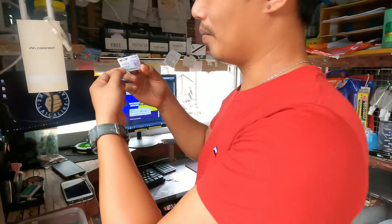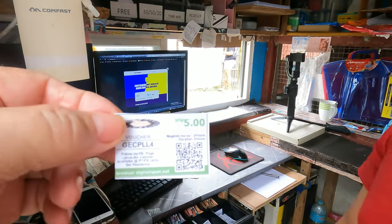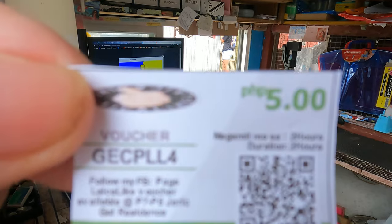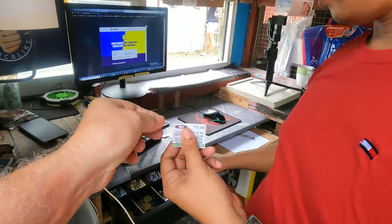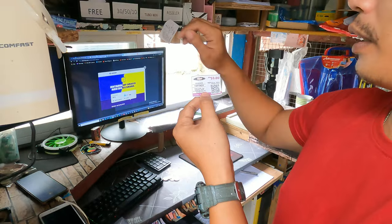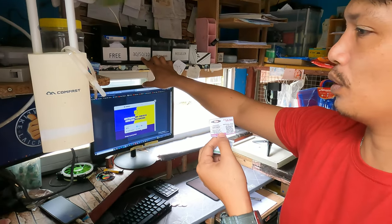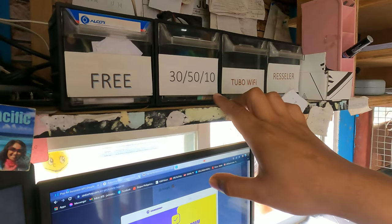Oh, you got Wi-Fi scattered around? Okay. So let me see. If somebody wants to get Wi-Fi, they pay you 5 pesos to put that code in and it gives them 2 hours of Wi-Fi. Anywhere in the barangay. Yes. And you have 10 pesos for 4 hours and 30 pesos for 1 day, 50 pesos for 2 days, and 100 pesos for 1 week.